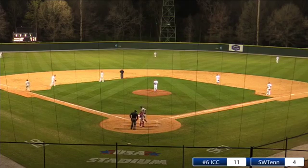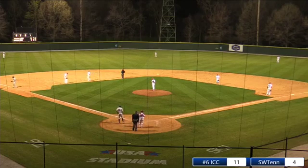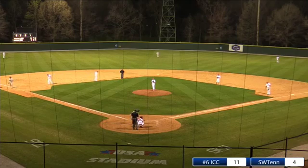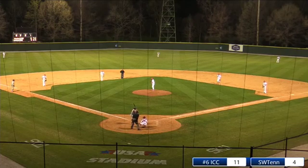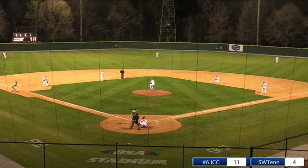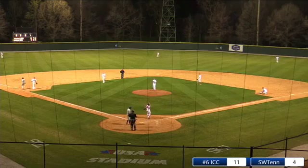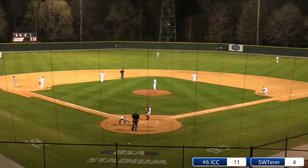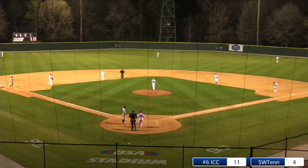This one foul back off the netting and out of play. And we'll stay at 2-2. So 2 balls, 2 strikes here to Krieger. Breaking pitch hangs up high. Good job that time by the catcher to go up and get that one. If not, Sandroni would have had a chance to sprint home and score the run.